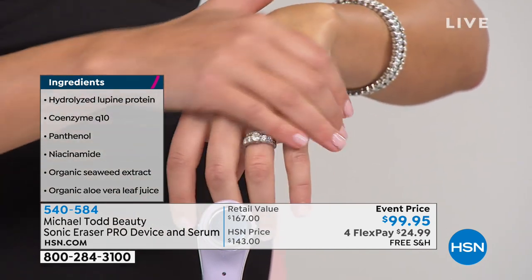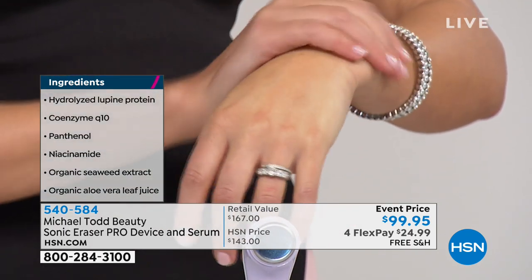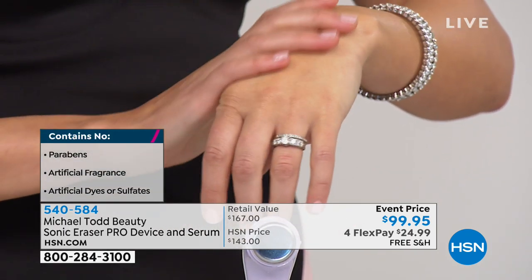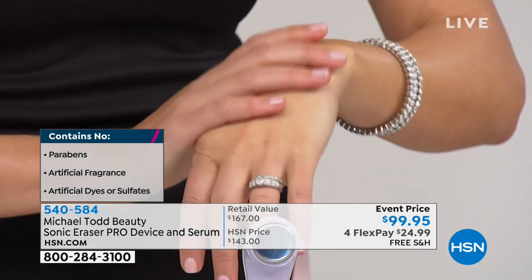Would it be good for sensitive skin? Yes. All skin types. Because I do have sensitive skin, it's hard to get anti-aging and sensitive skin together. That is difficult. Get married and have a baby. Those are two things that are tough to get together.